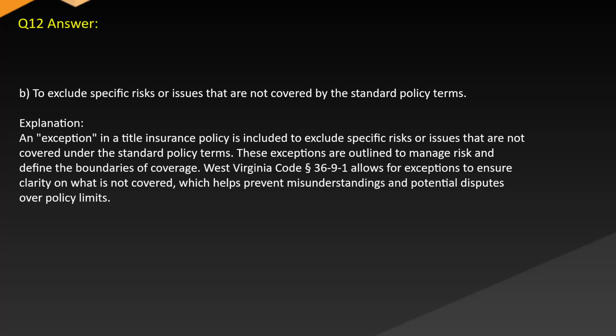Answer. B. To exclude specific risks or issues that are not covered by the standard policy terms. Explanation. An exception to a title insurance policy is included to exclude specific risks or issues that are not covered under the standard policy terms. These exceptions are outlined to manage risk and define the boundaries of coverage. West Virginia Code § 36-9-1 allows for exceptions to ensure clarity on what is not covered, which helps prevent misunderstandings and potential disputes over policy limits.